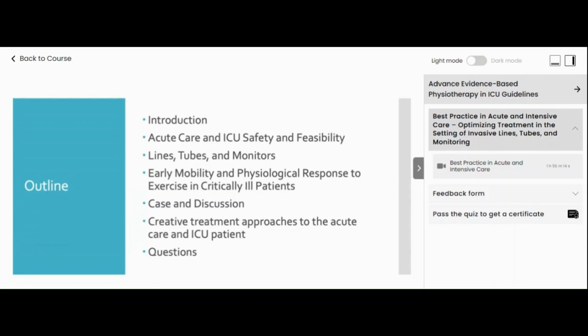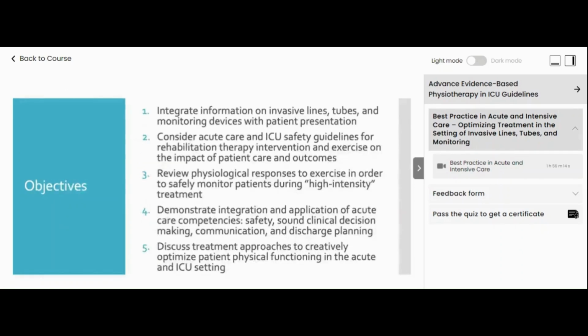Then we'll talk a little bit more about early mobility and the physiological response to exercise in critically ill patients, and how to consider that across the continuum of care for all patients, specifically thinking about what patients are going through in the ICU and how they may present down the road. I have an interesting case to present for you, and then we'll talk about some creative treatment approaches within that case. And my goal is to save plenty of time for questions at the end. So with that in mind, let's get started. And the objectives.